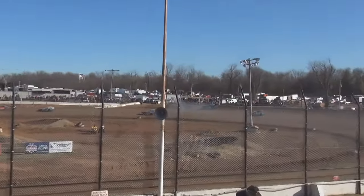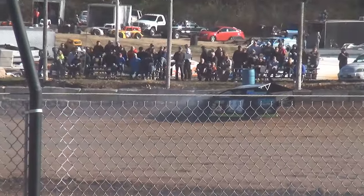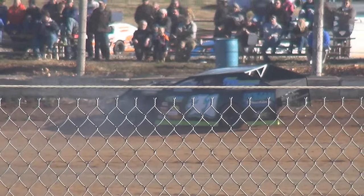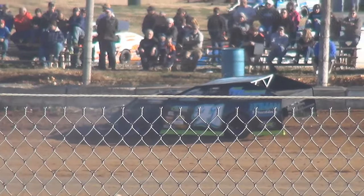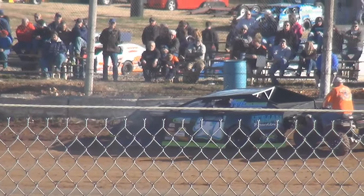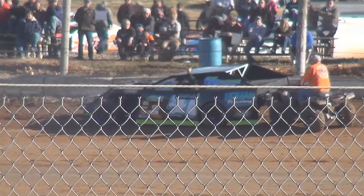And Dennis, you talked about the driver in the 41 machine coming out of town. Looks like he's got a lot of problems in that 41. Yep, sure does. He started in the last spot, came up to run fourth. The car looked like it was really, really good, but he shuts it down right away.